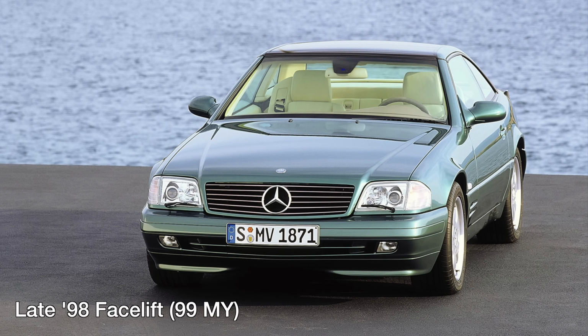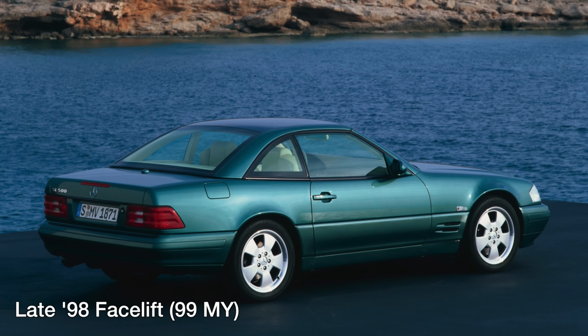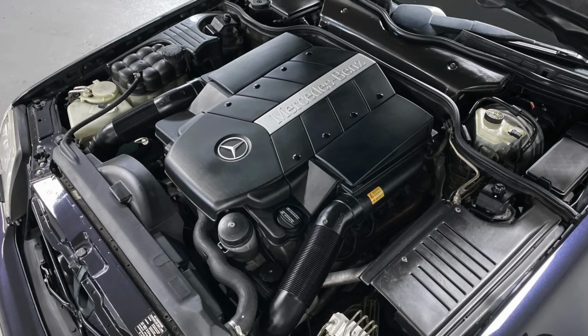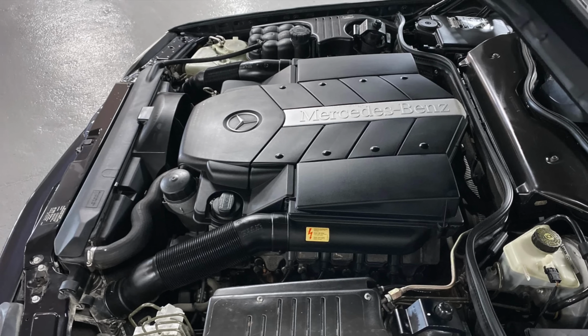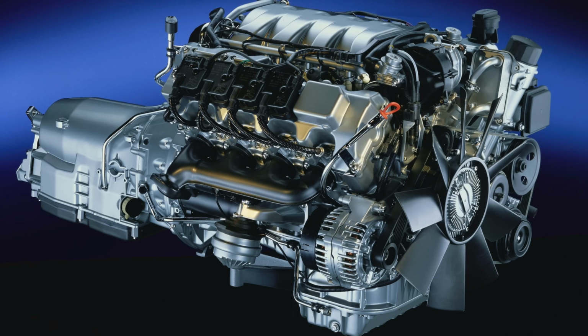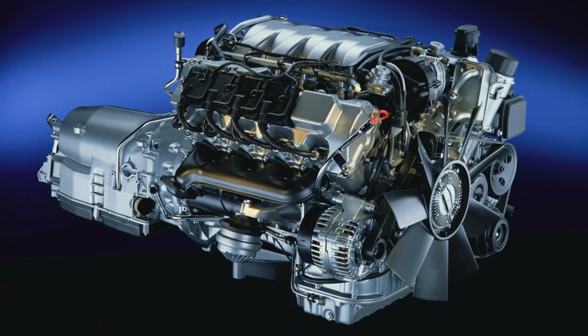The second facelift came in late 1998, so for the 1999 US model year. The key change was that the M119 in the SL500 was replaced with the M113 5-liter V8 single overhead cam engine. Power dropped to 306 horsepower, but torque remained similar. The M113 was simpler and lighter weight than its predecessor.